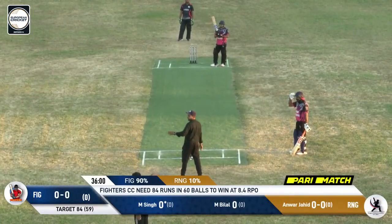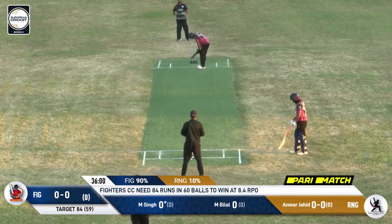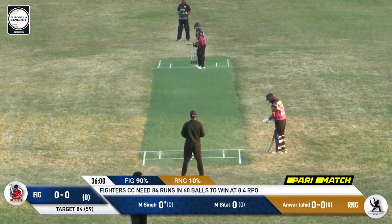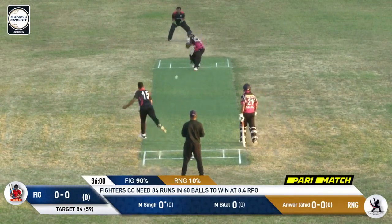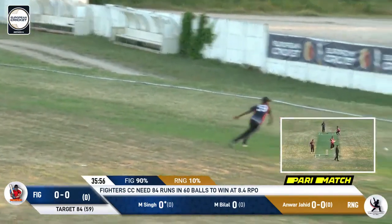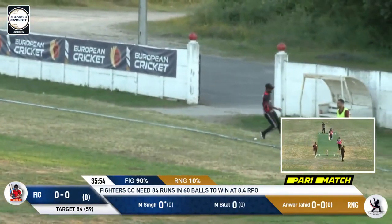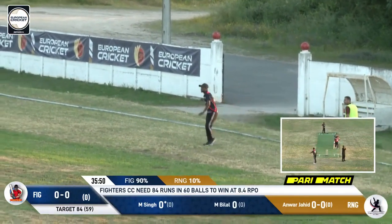Anwar Jahid. And as I said before we had the break, the bowlers here are really going to have to bowl tight. I mean, talking watertight. We're talking duck's bottom watertight, properly watertight. And they start with a swipe to the leg side. Fielder makes an absolute meal of it, and that is not encouraging. And that's a four to start with.